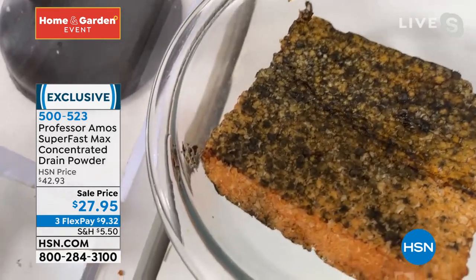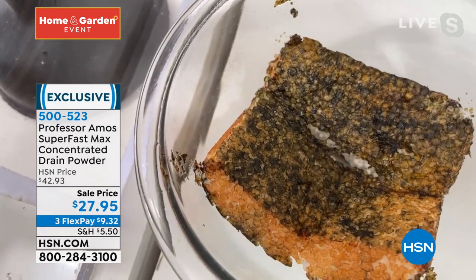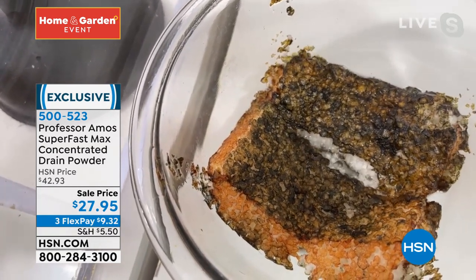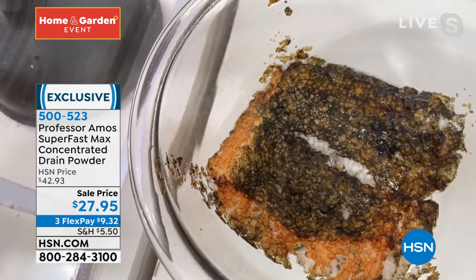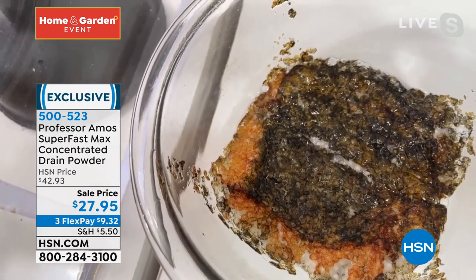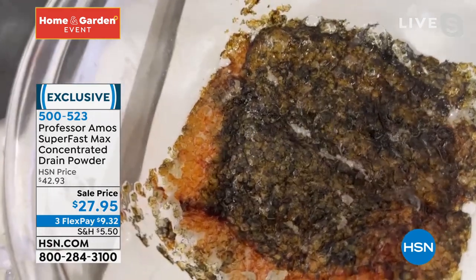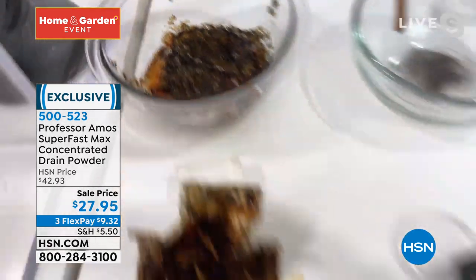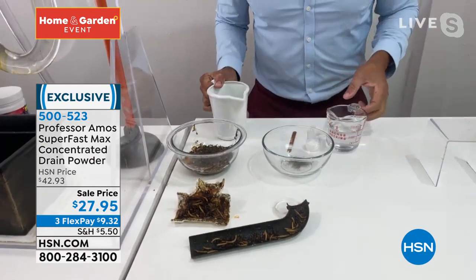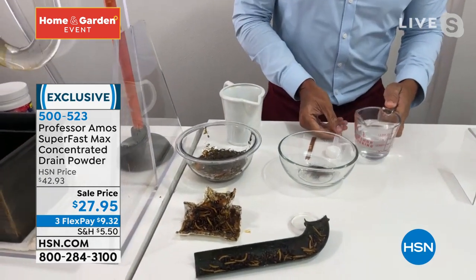The dirtiest place in your house is the inside of the drain line of the kitchen sink. 500,000 particles of bacteria per square inch. There are things down there that have hardened and solidified and are putting off a bunch of drain gases and drain odors. So you want to break that down with our Super Fast Max and prevent those drain gases and drain odors. That's exactly what it's designed to do. Now, let me show you how to mix this real quick.